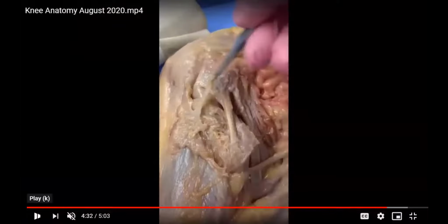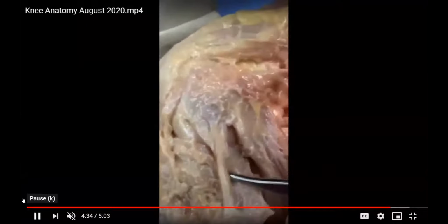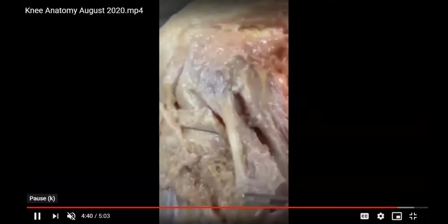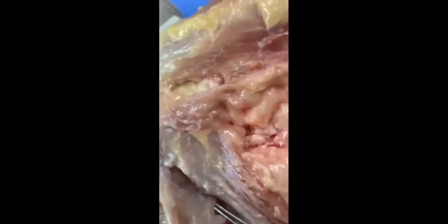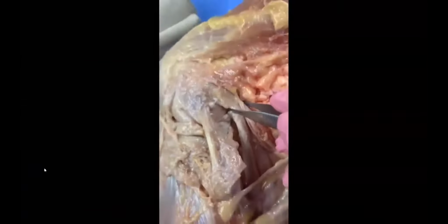Okay, so here, that structure there is your ALL, anterolateral ligament. Then the next one I'm going to show is LCL, right there. After that, I'm going to be coming down. You can see I grab briefly meniscus, and then I come under LCL to grab the most proximal aspect of popliteus. And there it is after it passes under LCL. The next structure right there is your popliteofibular ligament that I put the forceps through. And then there's your lateral gastroc head. And that's it.